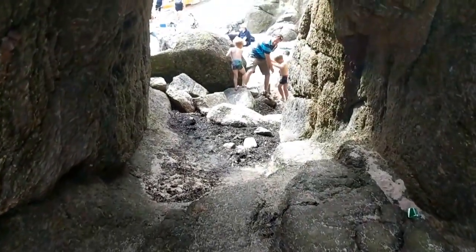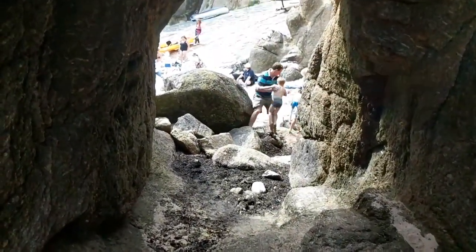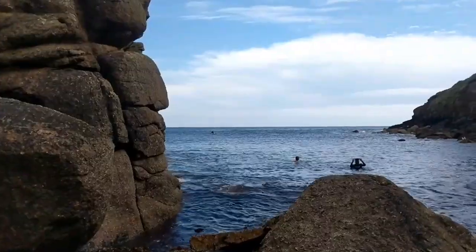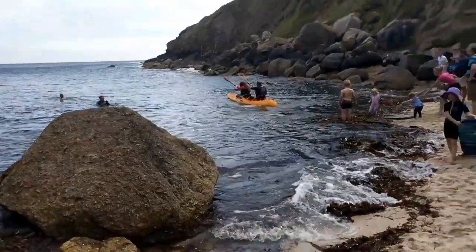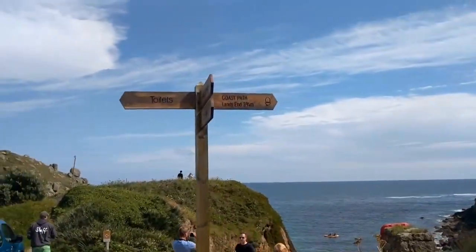Okay, now we're going into the cove. Look at these little cuties. We're going to see this little special area. And here it is. Going on a kayak. Kids everywhere. It's happening. So Cornwall is a total hiker's delight.